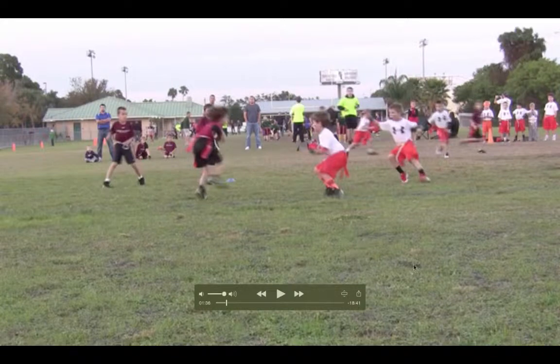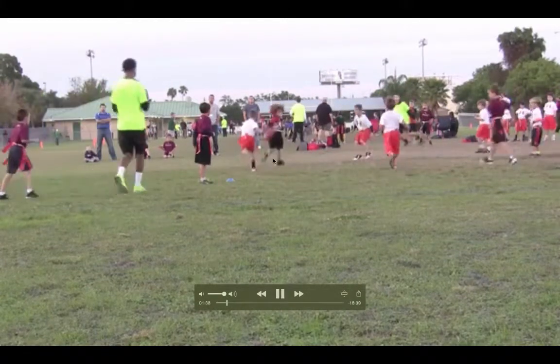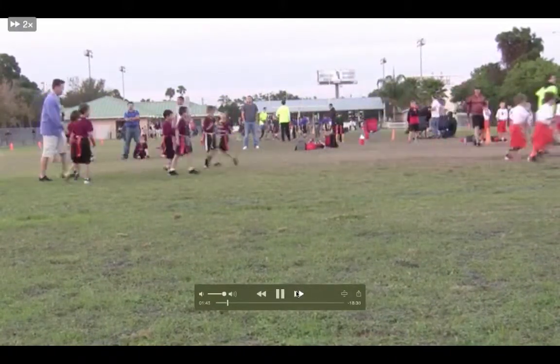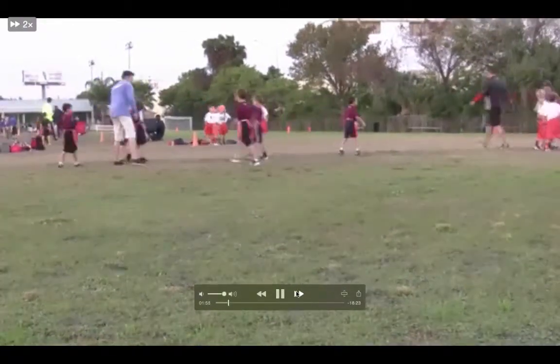Okay, see, I think you could have beat him to the edge. And if you beat him to the edge, it would have been a touchdown versus when you cut it back, you've got 1, 2, 3, 4 people that are going to pull your flags, and they pull it right away. So again, that play is designed to go outside, not inside, and it's set up very well. It's wide open. Okay, turnover on downs.